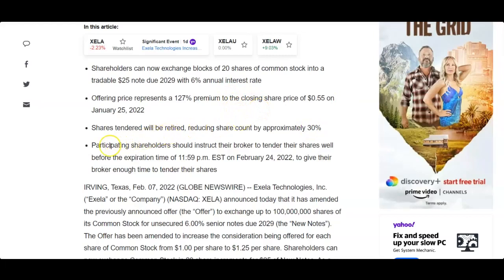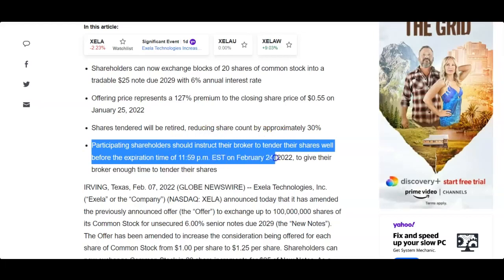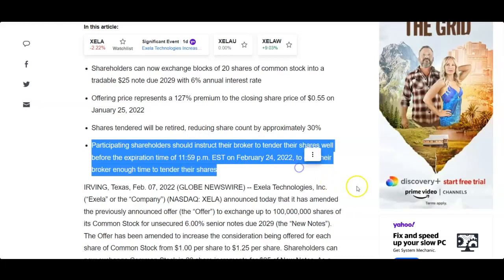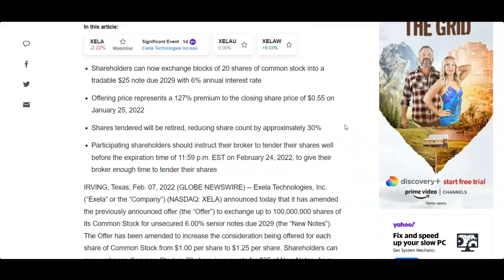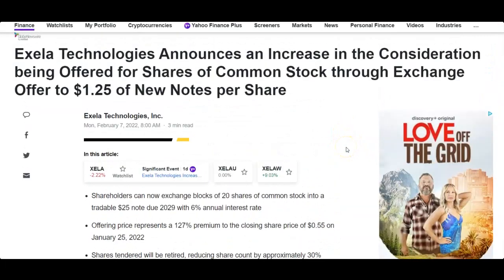That would actually be attractive if you were a shareholder, the fact that they were going to be retiring these shares. And it says the participating shareholders should instruct their broker to tender their shares well before the expiration time of 11:59 Eastern Standard Time on February the 24th of 2022 to give their broker enough time to tender the shares. So there's still a few weeks left on this offer. If you did want to get in on it, which honestly I don't know why you would, you still have time. But actually, let's get into some of XELA's numbers.